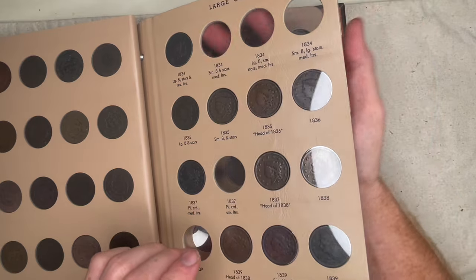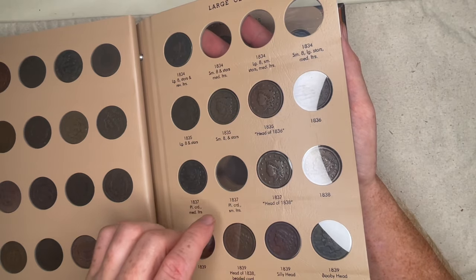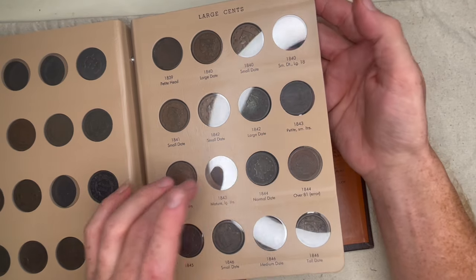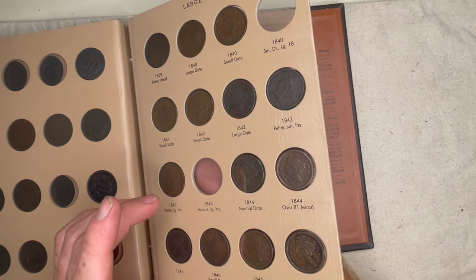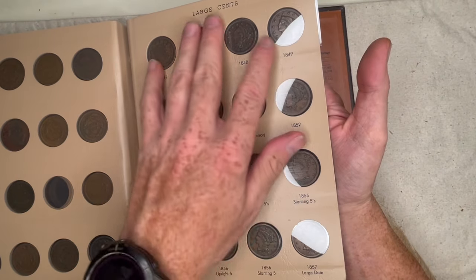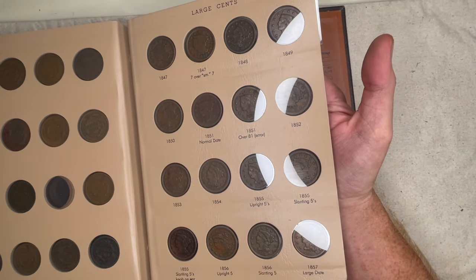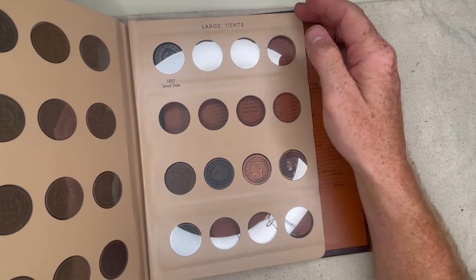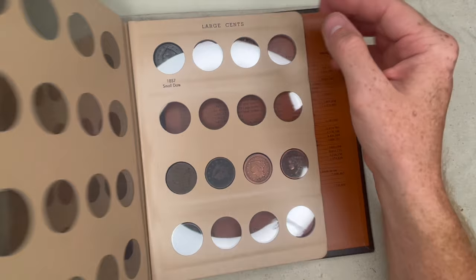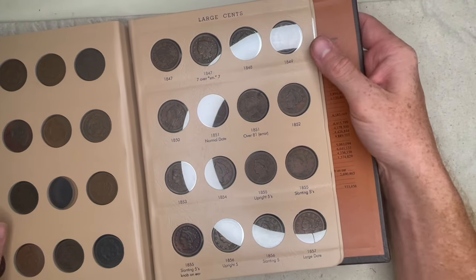And then I need a few of these 34s. 37, 39, 43, 40, and then finished up this page, and then got the last one, the 57. But yeah, this one's been fun too.